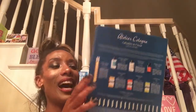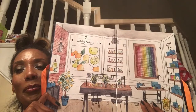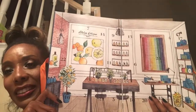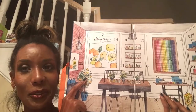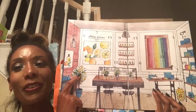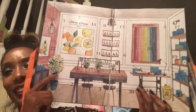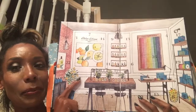I am not going to open up my advent calendar until December according to the days. Look at this. It's going to look like a bright summer spring day. No, actually our oranges have fruit on them in the fall, so it's going to be a nice fall day with these beautiful oranges on the tree. And I'm going to be pulling out of Atelier's perfume house.